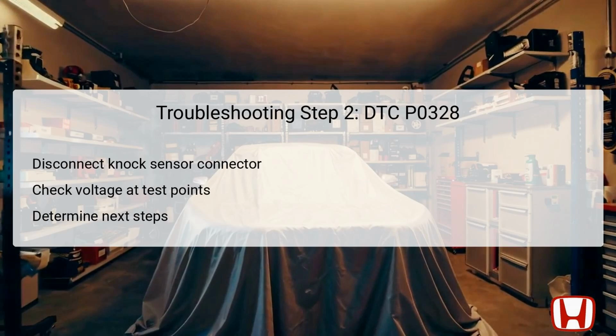For troubleshooting step 2, turn the vehicle back to off mode before continuing. Disconnect the 2P connector associated with the knock sensor to isolate the component for further testing. After disconnection, switch the vehicle back to the on mode without reattaching the connector. Utilizing a multimeter, measure the voltage between the first and second test points located in the knock sensor connector. Test point 1 is at female terminal number 1, and test point 2 is at female terminal number 2 of the knock sensor connector. If the measured voltage is around 5.0 volts, this indicates that the wiring and signal path are functioning correctly, and you may need to replace the knock sensor itself.